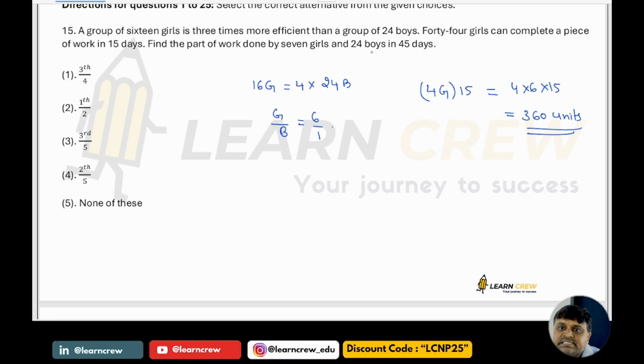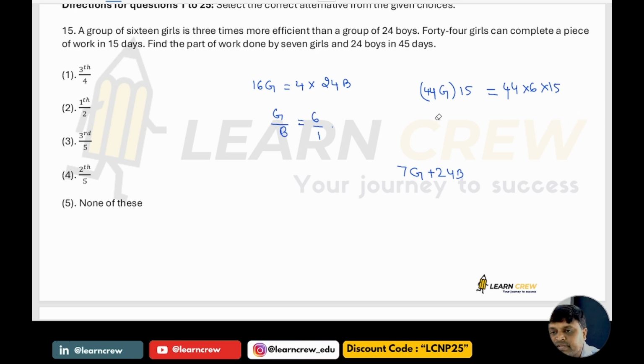Find the part of the work done by 7 girls and 24 boys. Sorry, it is not 4, it is 44. So 44 into 15 is how much? 660. So this is the complete work. So please see here how much you are going to get. 44 into 90. 44 nines are how much? It is 440 minus 44, which is 396. So it is going to be 3960. So 3960 is the total work.